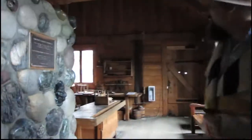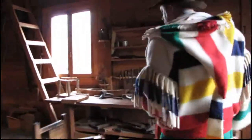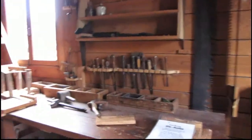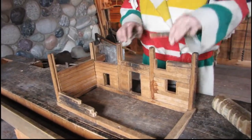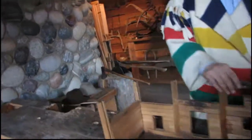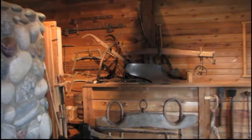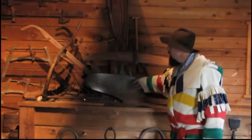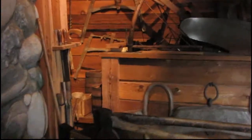This here is just a workshop. This would have been the carpentry shop, where they would build houses with no nails. Just post and beam. And all these kinds of tools. Old farm tools. It's a yoke for two cows or oxen that would pull this. The plow. This is for hay. Get your umbrella. Let's go to the oldest building.